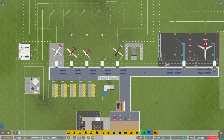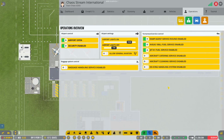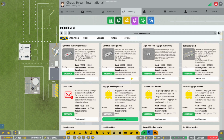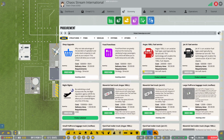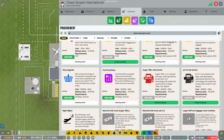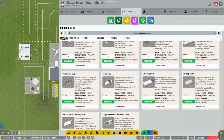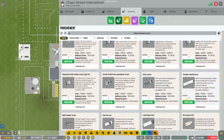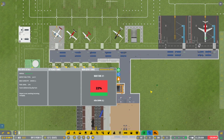Okay. And I need to get us some buses and some service cars. So let's quickly grab that. Buses and service cars. And I'm guessing we need belt loaders as well. Oh, well, once we get baggage. So service cars, let's just do 3 service cars for now. And then we need buses. I'm going to go with 5 of them. They are pretty pricey though. So let's get that going for us.